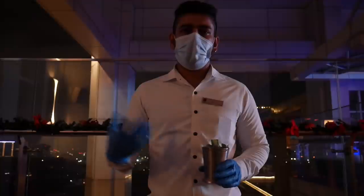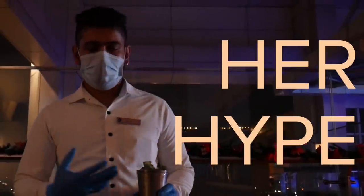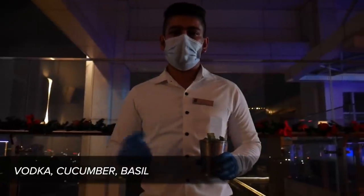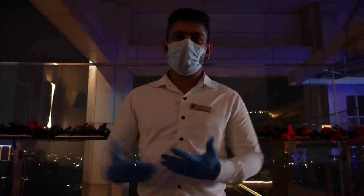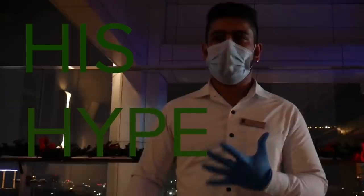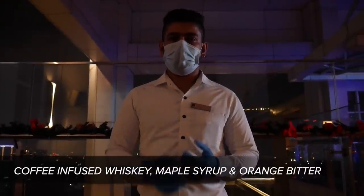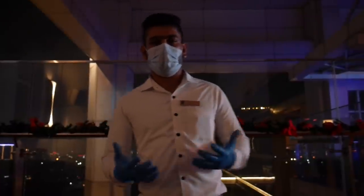So here we have two signature cocktails, one of which is Her Hype, which I'm holding right now. It's a vodka-based cocktail with a perfect balance of cucumber, basil and Shangri-La, which gives perfect citrus notes. The second cocktail I was talking about is His Hype, which has a perfect balance of coffee infused with bourbon whiskey, and it is stirred with maple syrup and orange bitters, which gives a perfect taste. So you should definitely try these two cocktails at Hype.